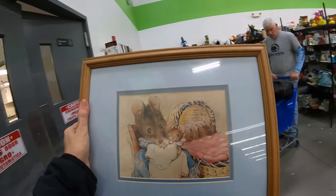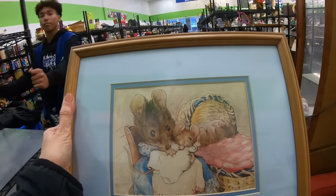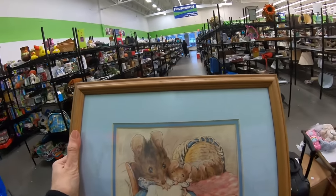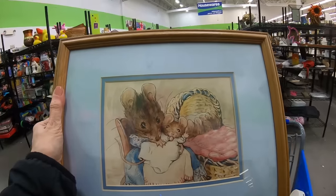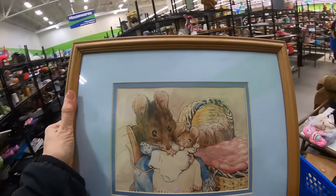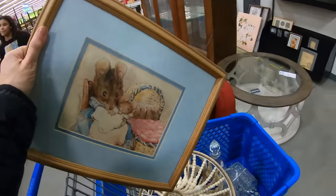For some reason, I'm picking this up. I think somebody's going to want this. Adorable. Is that a famous mouse? Okay, I never thought I'd hear myself say that while working. Is that a famous mouse? Look how cute that is. Adorable. All right, that's going in the cart.